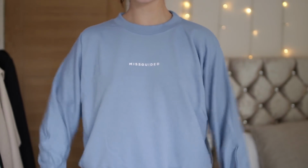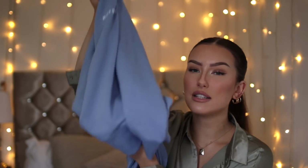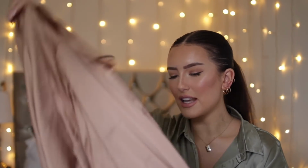because if I'm wearing a two-piece jogger loungewear set, I really like to tuck my sweater or my hoodie into the joggers, if that makes sense. So yeah, I really love that. Really simple, but just something that I could literally throw on at any time, any day, and it'll look really cute. Next up, we've got another silk shirt.